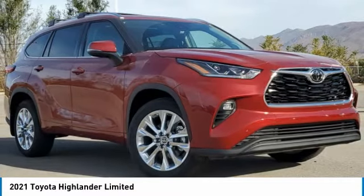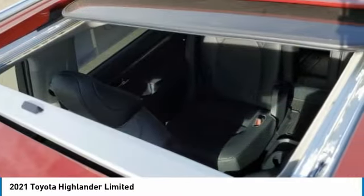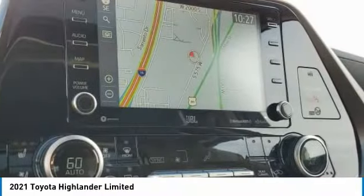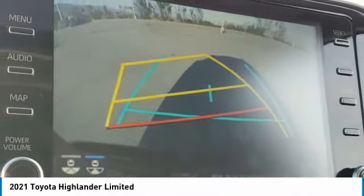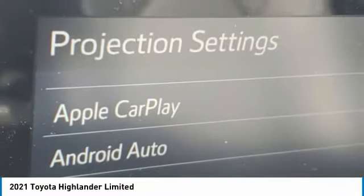Looking for the right vehicle? Check out the 2021 Highlander. The Highlander is the SUV that's thought of everything. The Highlander offers seating for up to 7 and features Toyota's innovative center stow design.